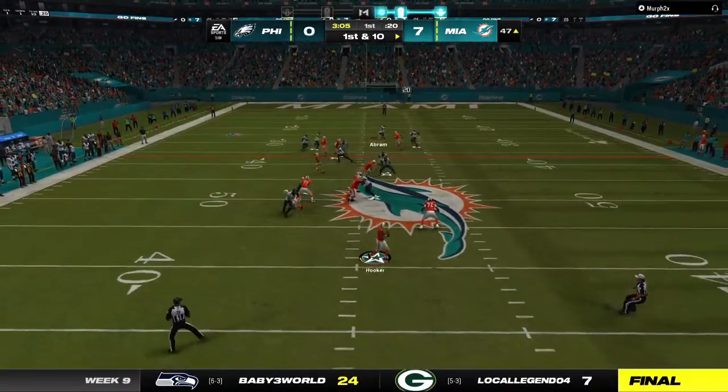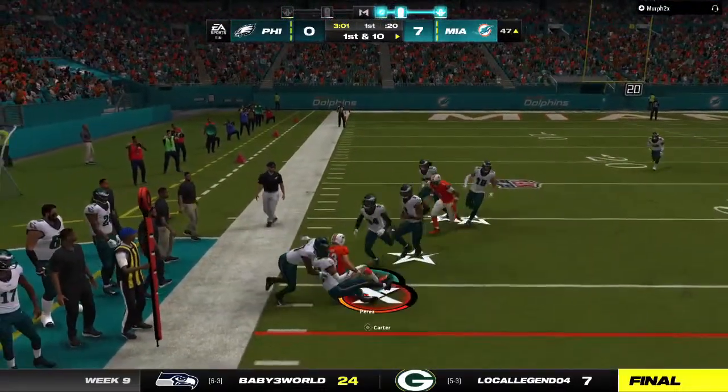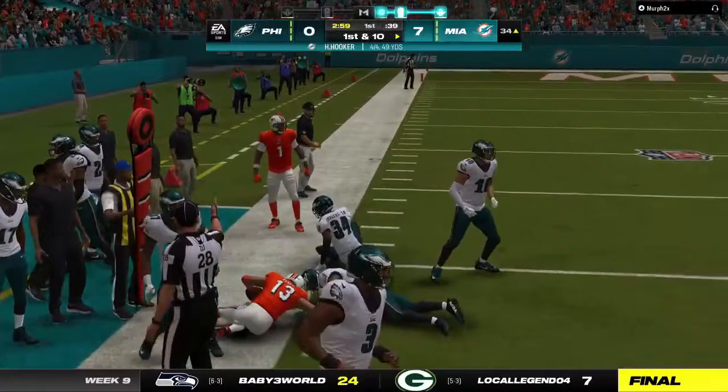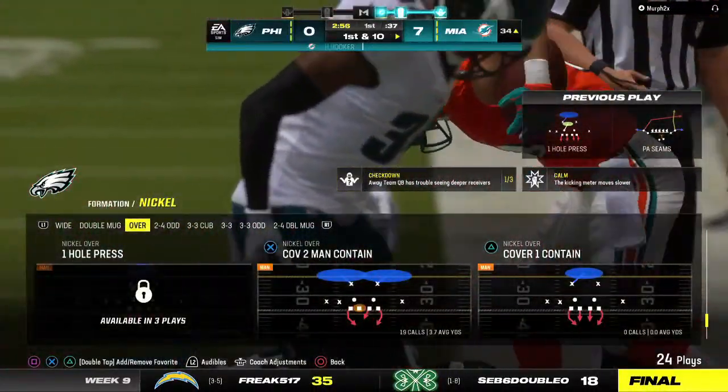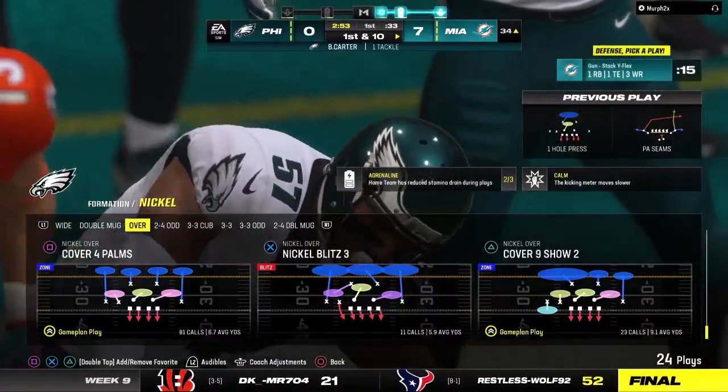Hooker to throw on 1st and 10. Looking left side, and he's got a man. That's Perez. And he gets this inside the 35-yard line. It's a gain of 13 for number 13, and it gives him a 1st down.